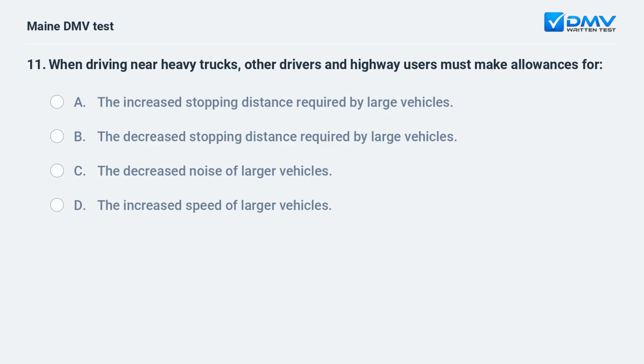When driving near heavy trucks, other drivers and highway users must make allowances for: A. The increased stopping distance required by large vehicles. B. The decreased stopping distance required by large vehicles. C. The decreased noise of larger vehicles. D. The increased speed of larger vehicles.